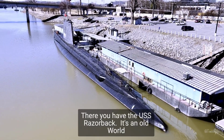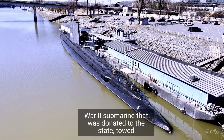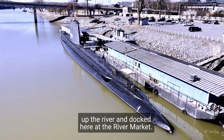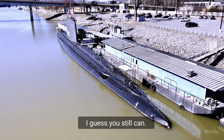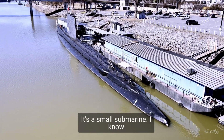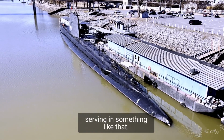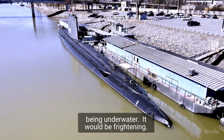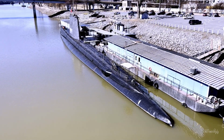You have the USS Razorback. It's an old World War II submarine that was donated to the state, towed up the river and docked here at the river market. I've actually been on it. You can take tours of it. I guess you still can, and it's pretty neat if you've never been in a submarine before. It's a small submarine, and I just can't even imagine serving in something like that, having to work and live underwater. It would be frightening. Appreciate the men and women who can do it.